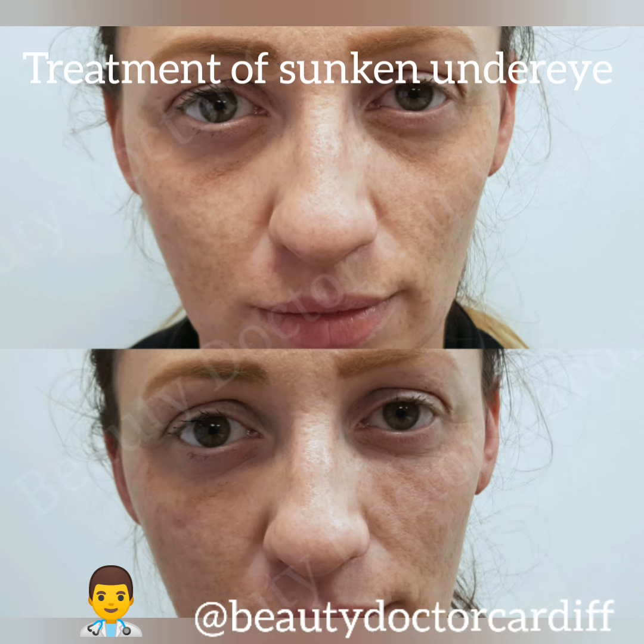This is her before and after, showing the dramatic transformation dermal fillers in the under eye area can achieve.